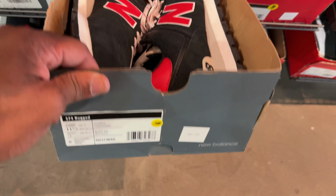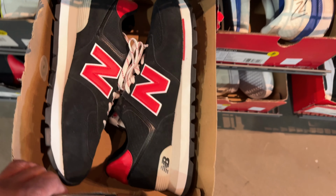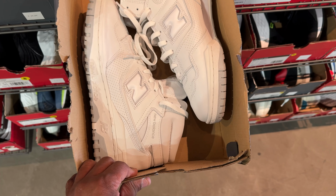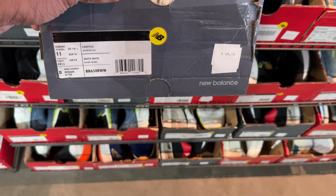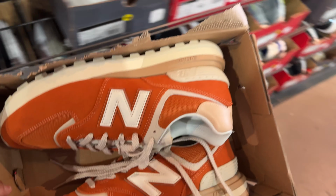These also are 574s, black and red. They're going for 84 with 30% off, size 11.5. No lid. There's a few pairs of those. What are these, 550s? Nope, 650s. These are the high tops. Quality is there, 50 bucks with 30% off. And what are these? More 574s. I think I own these. Are these the orange joints?